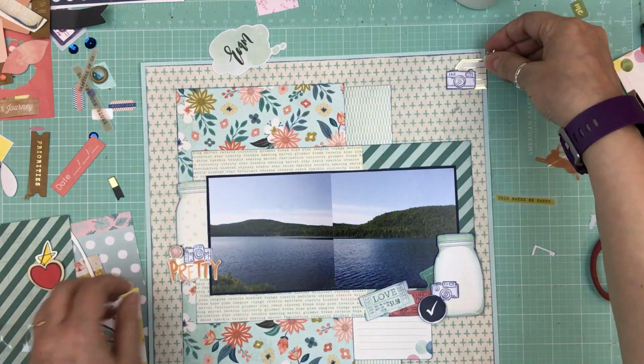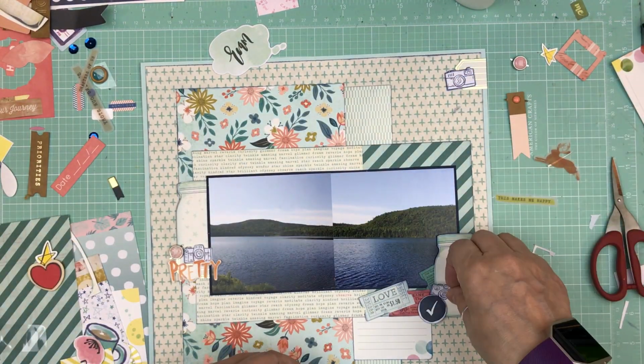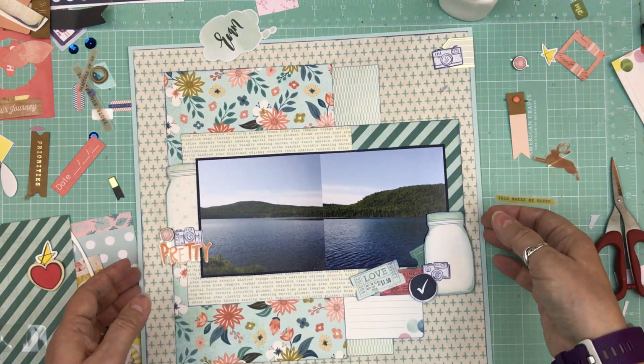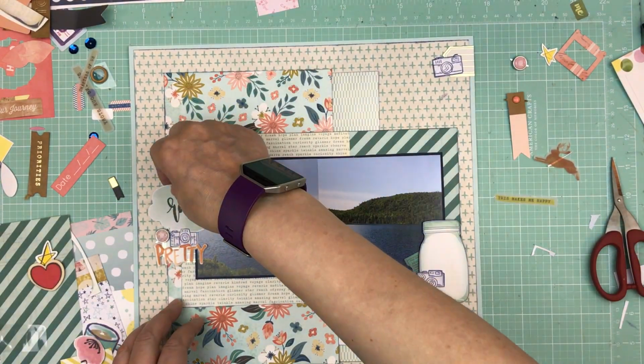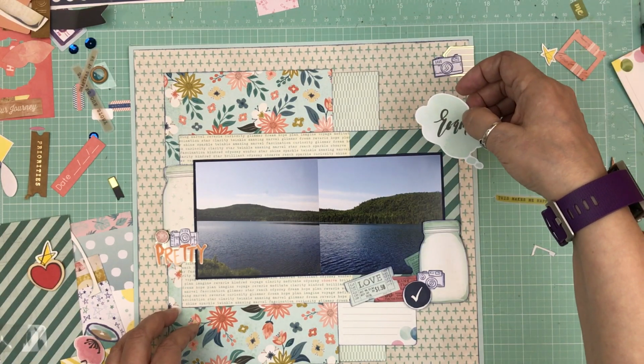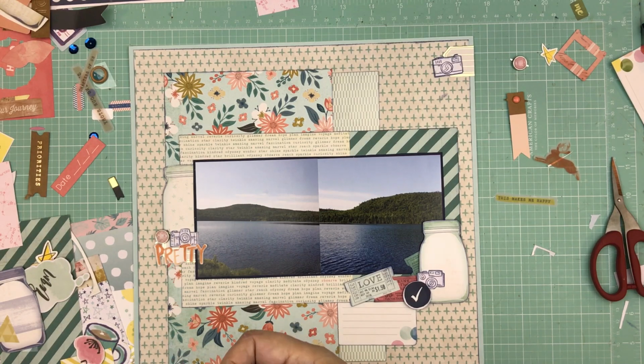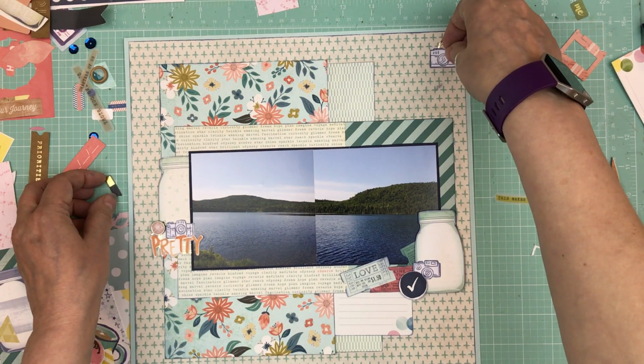Now while I'm finishing that, I just want to talk about the speed of the video. I know I do quite a bit of layouts that I call scrap and chat, so it's sort of live. It's real time. It's not live, it's real time. And so the pace is really how I scrapbook.